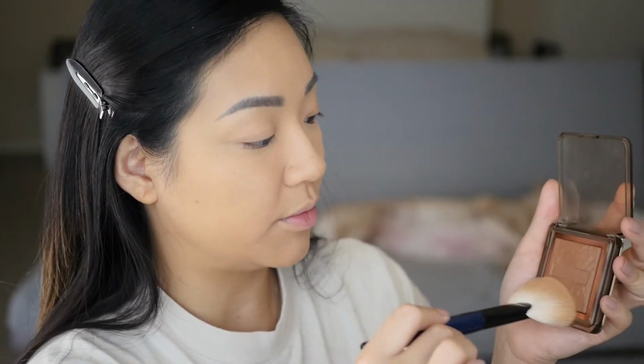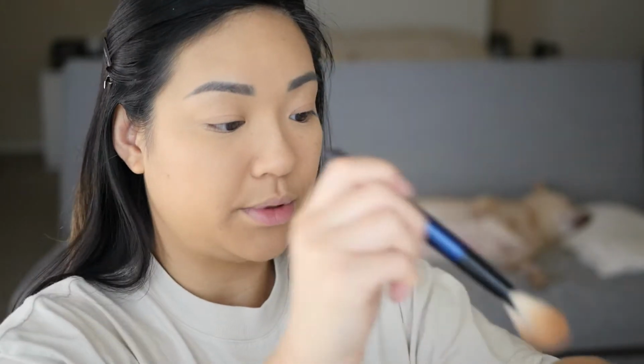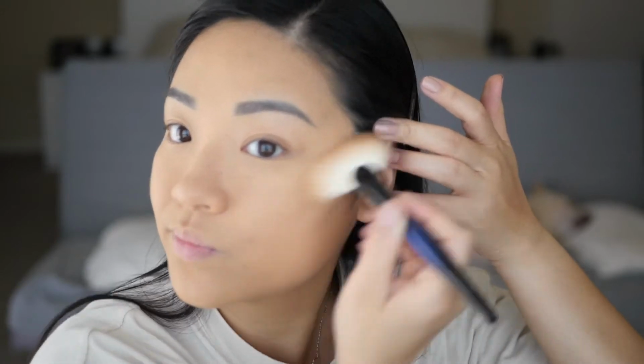And I like to use it with a Sonia G Worker fan from her Sky collection, and this brush really does pick up a bunch of product, so I like to give it a little tap and do this little number so I don't put too much on my face right away. And I just stamp it right along my forehead first. You can see it just kind of gives your forehead this nice little sun-kissed color.